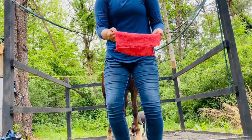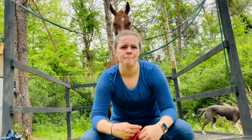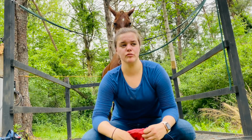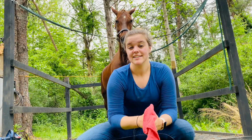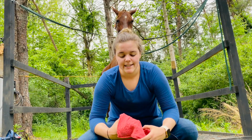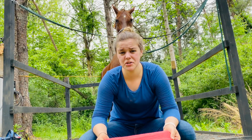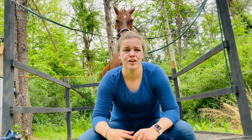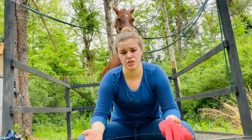If you are like me and you like wiping a horse down after you spray something on them, or just having a damp cloth to get them nice and clean after you groom them, anything like that, I use the shop towels. One, they're disposable, and two, I can pick up a whole bag for really cheap, and then I don't feel bad for wasting my good white show towels.